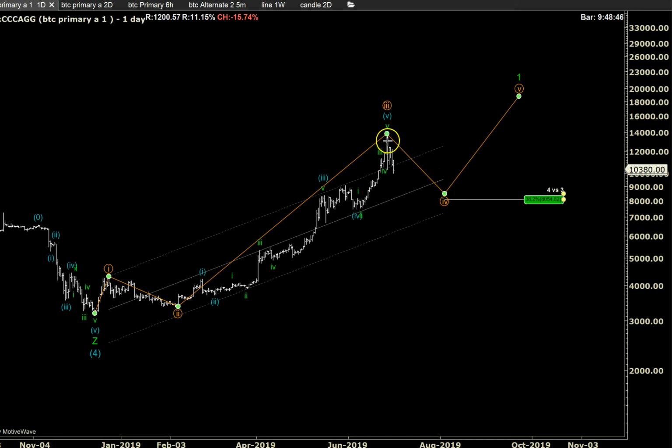This could become a very simple zigzag as well, where you go down in an A, and then we go up in B, and then we come down in C in a wave 4, or it can also be a flat, where we can go up in A, maybe a running flat here. Yeah, a running flat in B, kind of close up here at 80% to 90%, and then come back down here as well.